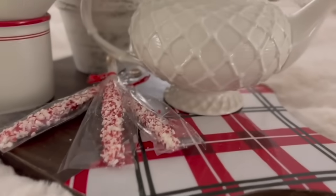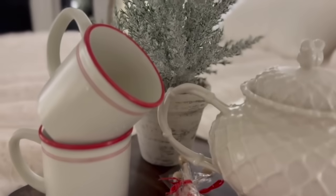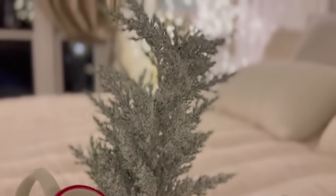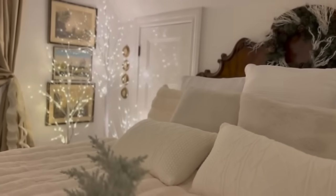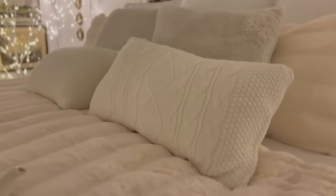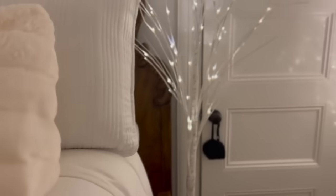From there, we head into our master bedroom where I have transformed it into a winter wonderland using some beautiful birch trees, which I will absolutely link down below for you. I wanted a really soft and calm space for the kids and I and my husband to come during the holiday season to make sure that we can kind of have some time together and it's quiet and not so bright in here. But I picked up this beautiful fur blanket from Target.